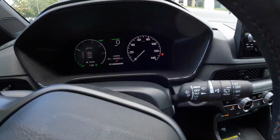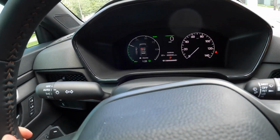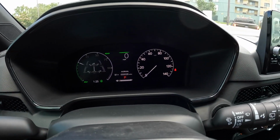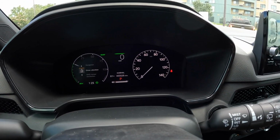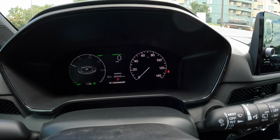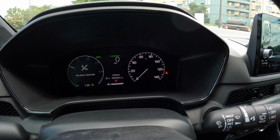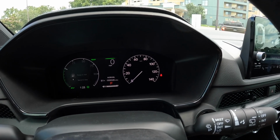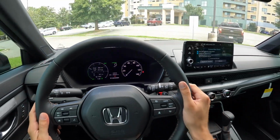Stock on the right for the windshield wipers, turn signals and headlights over on the left. And then if you hit this home icon, you can scroll through all sorts of different information in this left screen. So you can go through it, you can see navigation information, phone, and you can just scroll through and see a lot of different items.